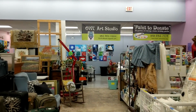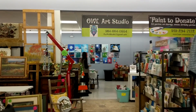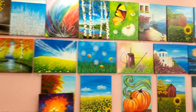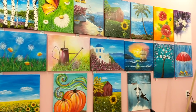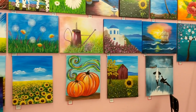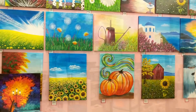Another great feature of this store is they also have an art studio in the back. It is called the Owl Art Studio, and they do have themed classes and open studio time, and they also do birthday parties as well. And I really loved looking at all of the art done by the teacher, and me and Hannah are definitely looking forward to coming back and doing some classes in the future.